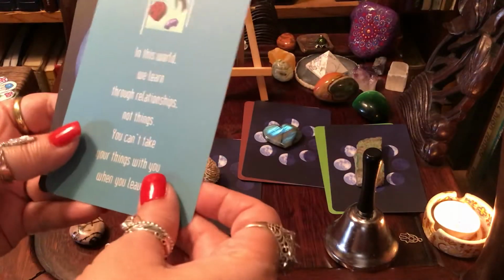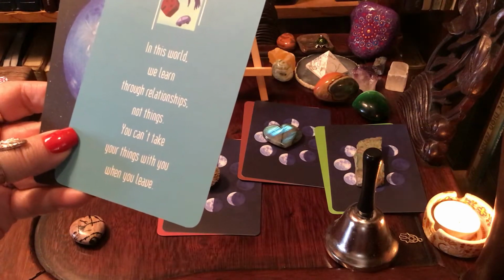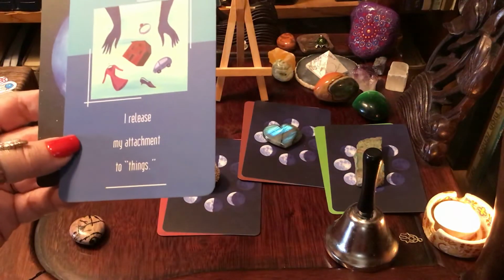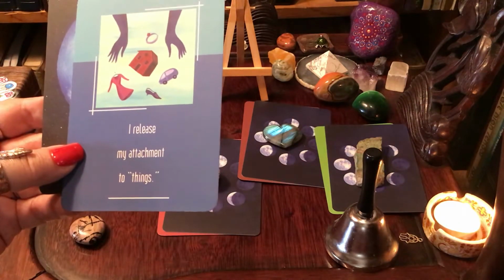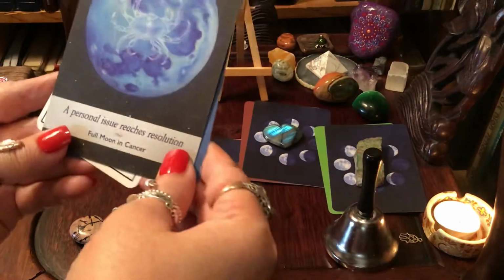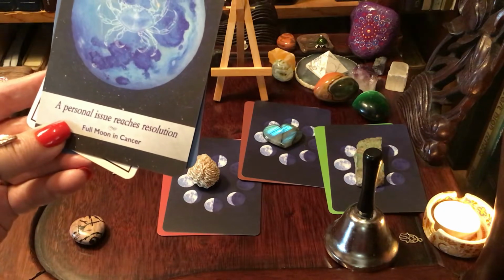You also have, in this world, we learn through relationships, not things. You can't take your things with you when you leave. Your affirmation, I release my attachment to things. Your moon card, a personal issue reaches resolution, full moon in Cancer.